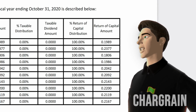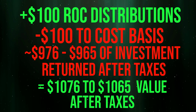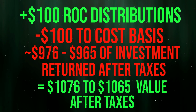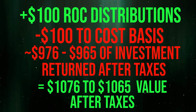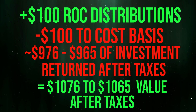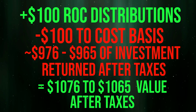Now, if you were to get impatient and sell QYLD even faster, here's what would have happened. You sell just before the cutoff for short-term capital gains, you got about $100 in distributions, and you go to sell your QYLD. The government would say, okay, you have $900 worth of QYLD stock, you're selling it at a short-term capital gains rate. The government would say, okay, so you bought about $900 worth of QYLD stock even though you paid $1,000 for it. So you have about $100 worth of capital gains.